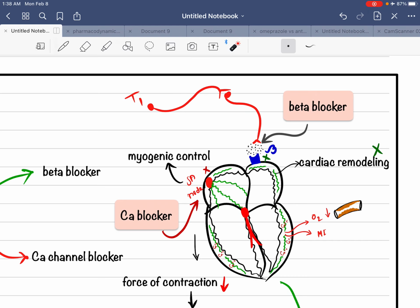Okay, parasympathetic stimulation suppresses the heart rate and force of contraction, and sympathetic stimulation increases the heart rate and force of contraction. So that means the sympathetic and parasympathetic nervous systems are not needed for maintaining normal cardiac function. They are just increasing or suppressing the cardiac function according to the environment, the surrounding physiological conditions.